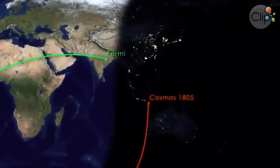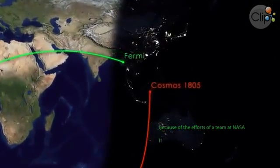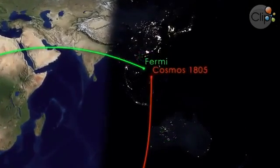Copy all. Calculate total burn duration. Estimated burn duration is 17 thruster seconds.